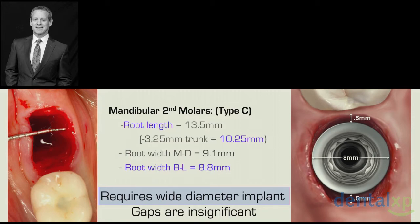You've got a root width at its widest, which is the buccolingual dimension, of about 9 millimeters. So this is about a 9 by 9 space that we have with a 10 millimeter depth. That requires a wide diameter implant in order to engage it. And here's where I say there's nothing else on the market that I know of that can do this. What else can engage an 8 millimeter wide hole? So we need something that's going to go out wide, 7, 8, 9 millimeters.